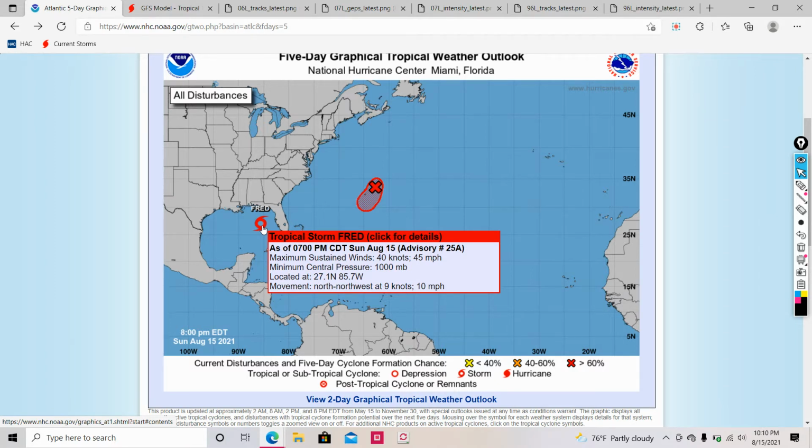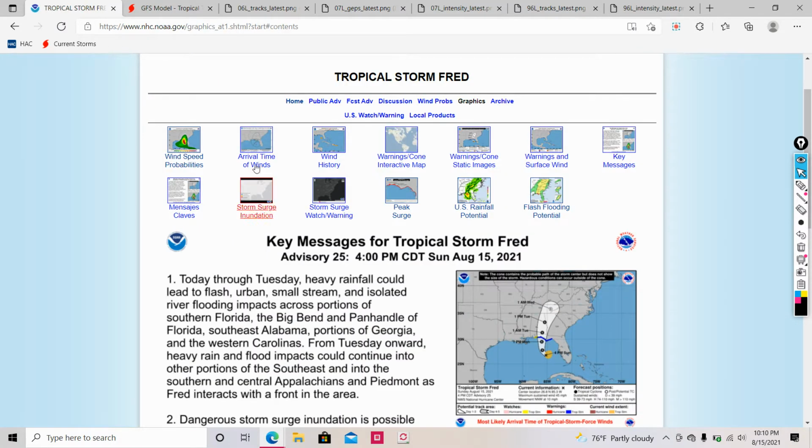Fred has maximum sustained winds of 40 knots or 45 miles an hour, a minimum central pressure of 1,000 millibars, and is located at 27.1 north, 85.7 west. Movement north-northwest at 9 knots or 10 miles per hour. So Fred is moving quite slow right now.